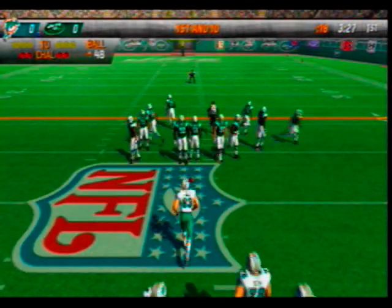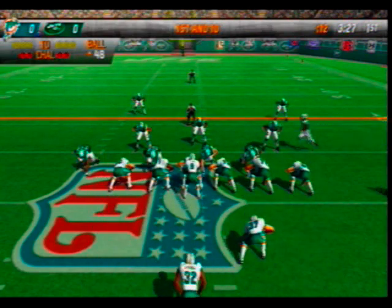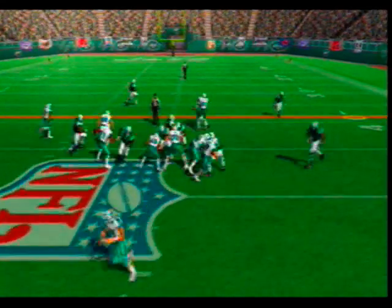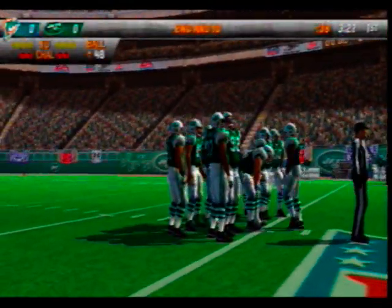So after the interception, now it's first and 10. The Jets come out in a 4-3. Handed off to the fullback. Westbrook comes up to make the play. He has a fast first step. He can explode through the hole, and he needs a line to create that little crease or cutback lane to break free.